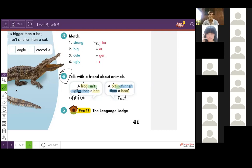Okay. Snake. Nice job. Belle said an elephant is bigger than a rat. Absolutely, Belle. Good job. An elephant is bigger than a rat. Let me hear you say it out loud, Belle. An elephant is bigger than a rat.